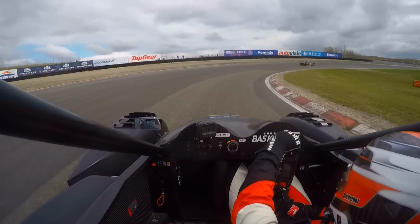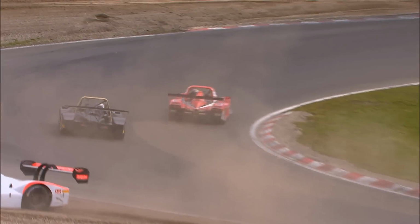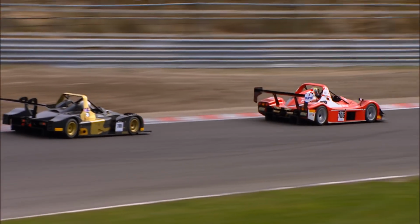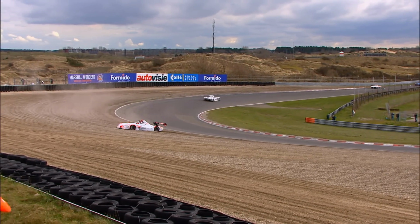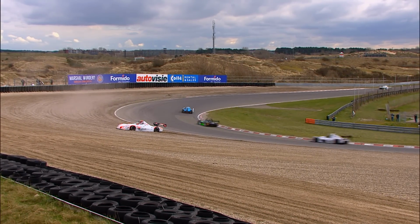Oh, and spinning out, that's Luc de Kock in the Norma. Trouble at Tarzan, he's in the gravel. And that looks like some driver error. Just locked a rear wheel, braking into the first corner, says Luke. I think the brake balance was wrong, simple as that, but apart from that, car was great.